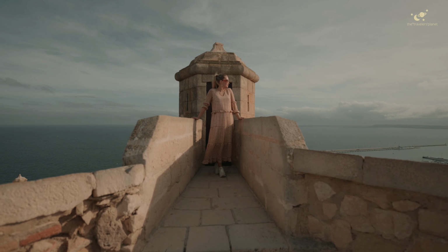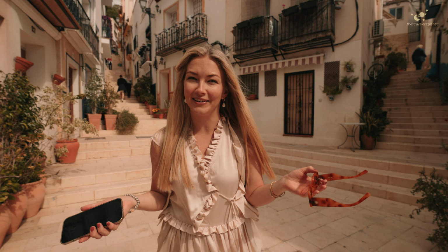We are on our way to the top of the castle. Let's go! We just found this old town of Alicante. You see what I mean?